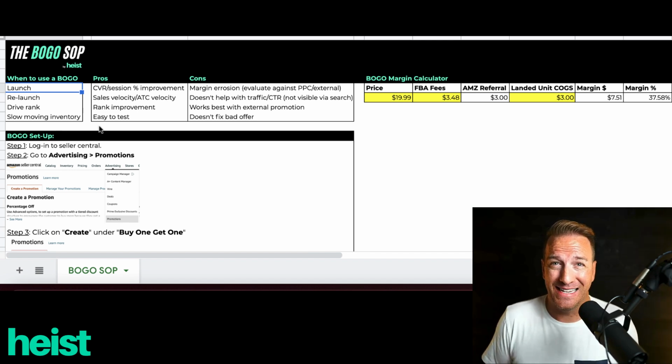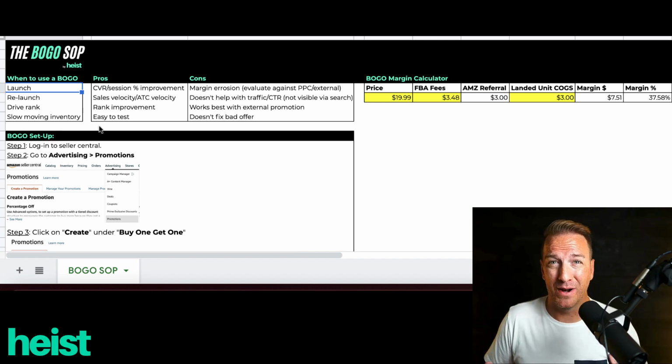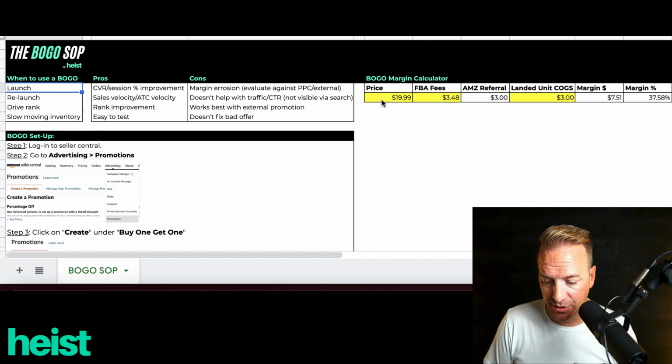And then finally, it's not going to fix a bad offer. It's obviously going to improve your offer because it's a better economic decision for a customer. But if you've got a crappy product, crappy listing, crappy brand, it's not going to revive those things and naturally instigate rank.